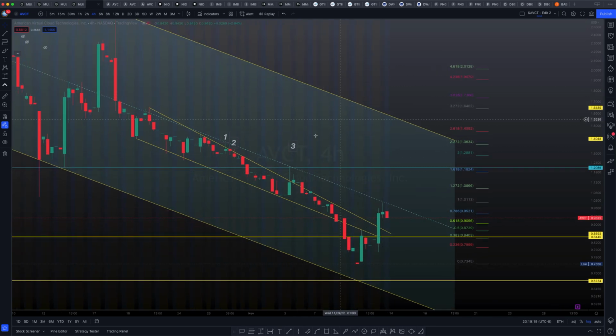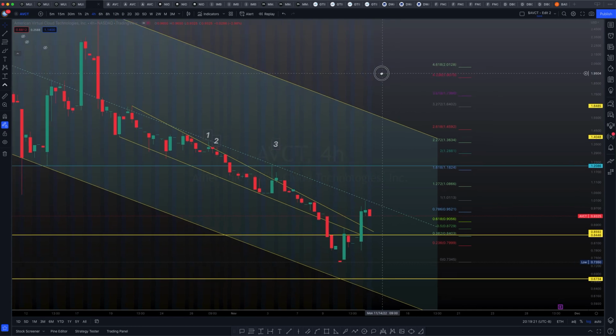This is AVCT on the 4-hour we are looking at, you guys. As you can see, we have since broken out of some key resistances that we had, and are now in some bullish price action. Usually when we print a candle with a long wick to the top like this, that means we're going to face a small pullback. The great thing within this price action is that we are now above the 618 at 90 cents, and this can very likely be a strong support for us to use for a continuation onto the upside.